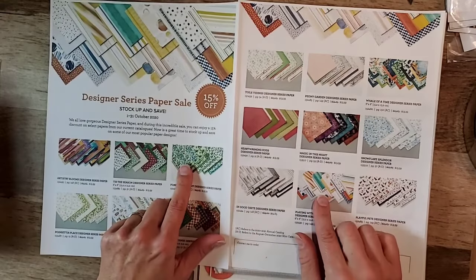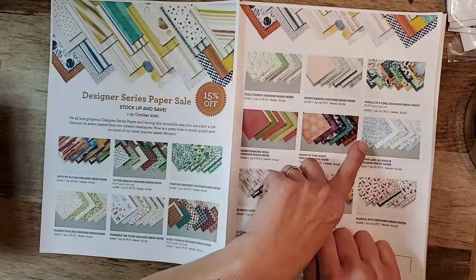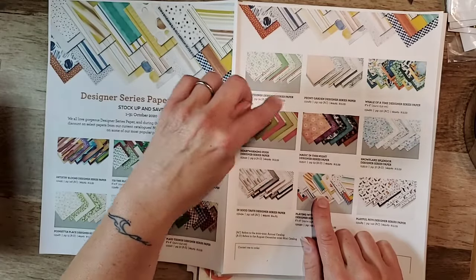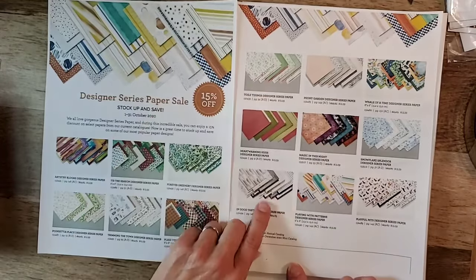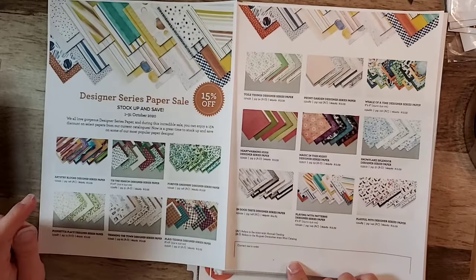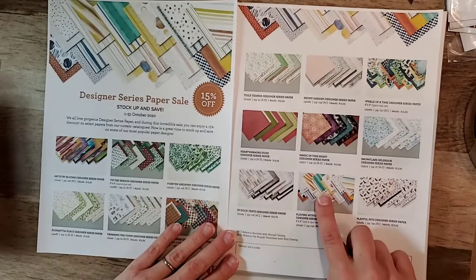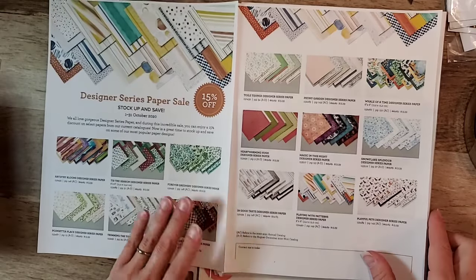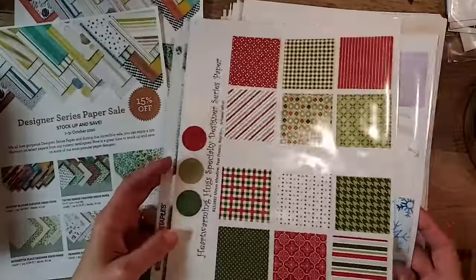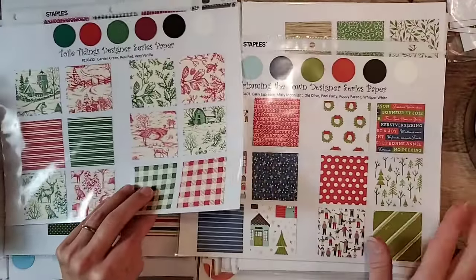So you've seen me use the Forever Greenery, the Peony Garden, the Whale of a Time, the Snowflake Splendor. I'm using Magic in This Night for lots of Halloween stuff, not so much cards, but Heartwarming Hugs you've seen. In Good Taste, this is where I have all that beautiful wood pattern that you've seen. So a lot of the paper I've used, playing with patterns, I'll be using some of that too. So beautiful paper. This one I'll be getting and this one I'll be getting, gorgeous paper. So you can't go wrong.